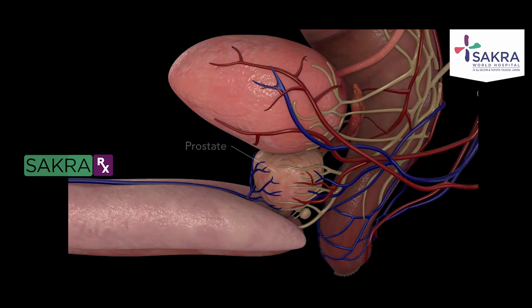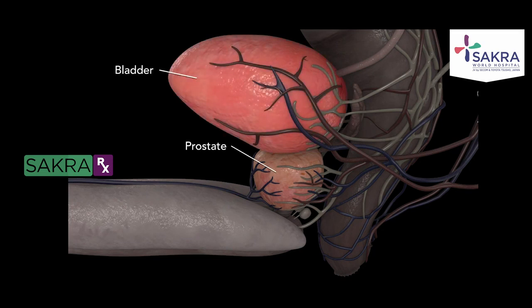Now, prostate is a walnut-sized gland present just below the bladder. It envelops the upper part of the urine passage. Therefore, the urethra has to go through the prostate and then exit, and one passes urine through the penile urethra.